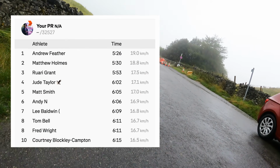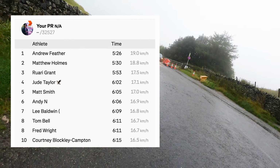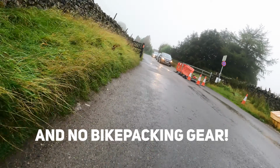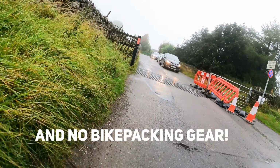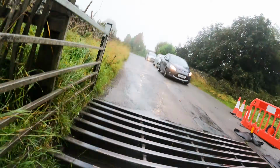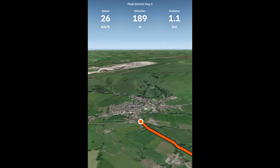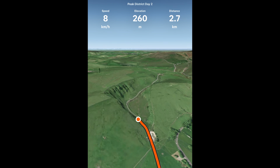For comparison, the fastest recorded time was 5 minutes and 26 seconds by the man Andrew Feather himself. And to be fair, he did have bigger wheels, so I think that made up most of the difference. Anyways, my goal was just to make it up, which I did, so I'm super happy with that. That was probably the most exciting part of my ride, but the rest of the day was still ahead.